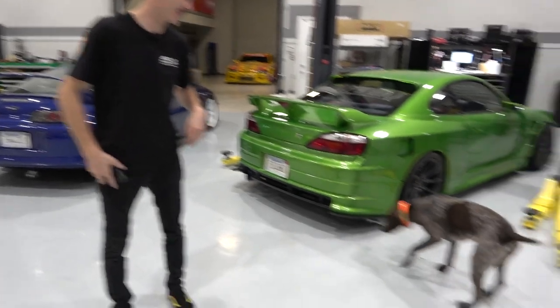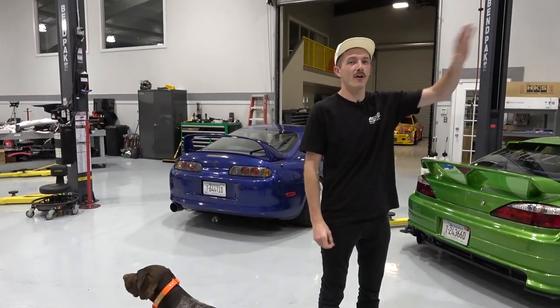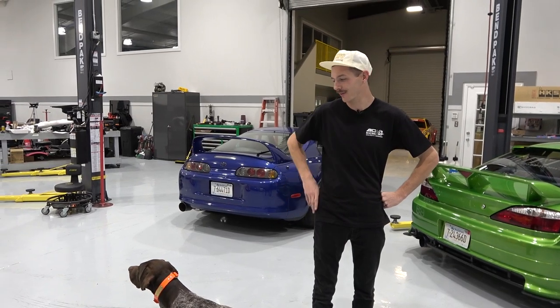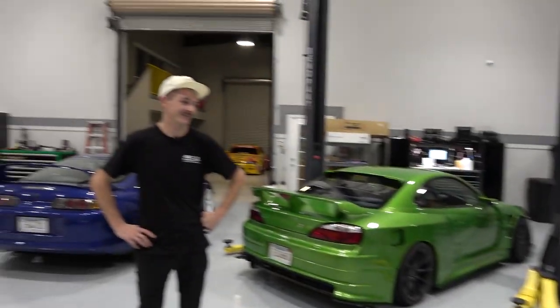I think a dog wants to be in the video. I think so too. You were saying this is a neighbor's dog, but like far, far away. It just loves hanging out with a race car, so it finds its way here all the time. Watch out, they might be drifting. Off he goes. True, that's a good point.